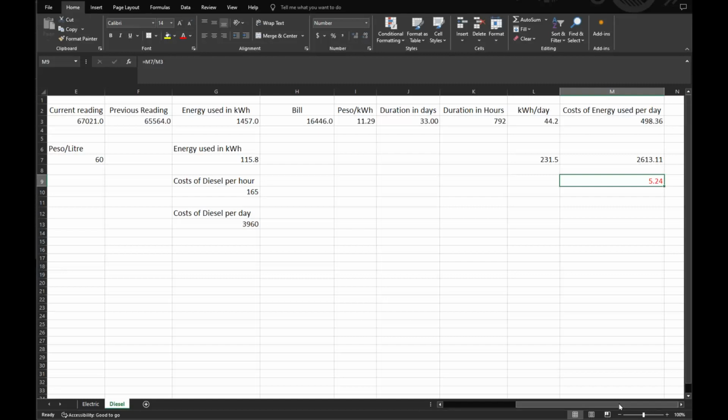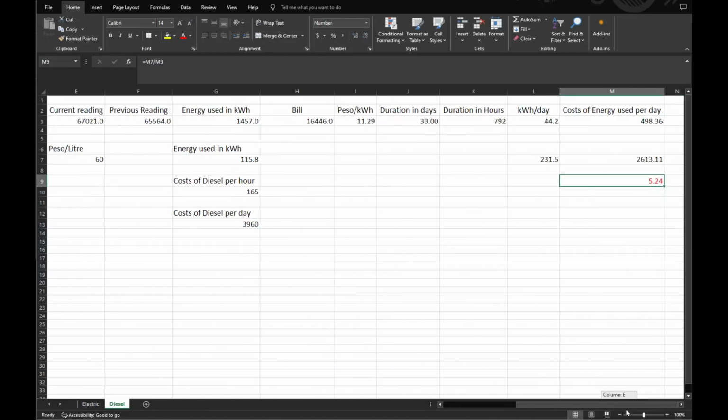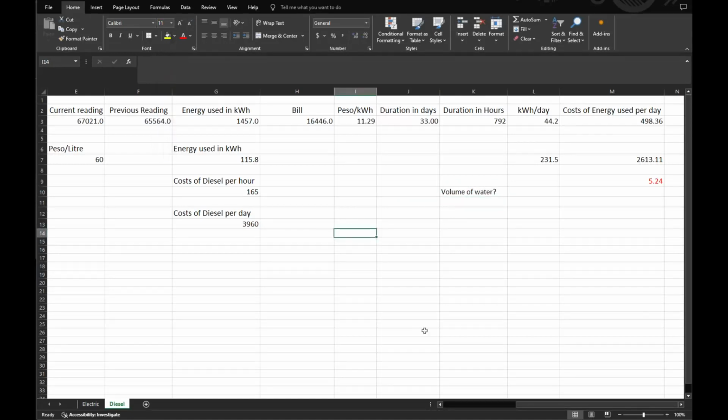Now there are, like I said, other factors. I need to go and measure the volume of this submersible and of the pump coming out of this diesel. Basically, the volume rate of water coming out. So I need to figure out the volume of water. What is the volume of water associated with all of this cost? At the moment, it seems apparent that using diesel is really costly when pumping water.